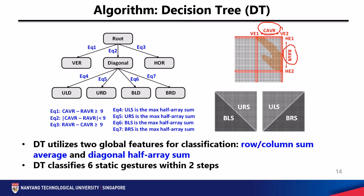And another feature is the sum of the diagonal half array: the bottom left sum, bottom upper right sum, upper left sum, and bottom right sum. Given these 2 features, the decision tree can classify static gesture within 2 steps.